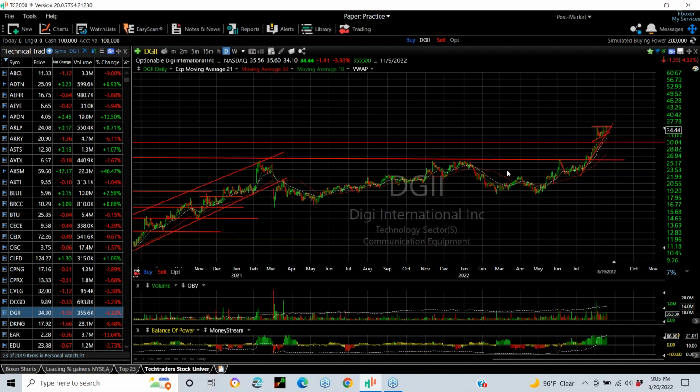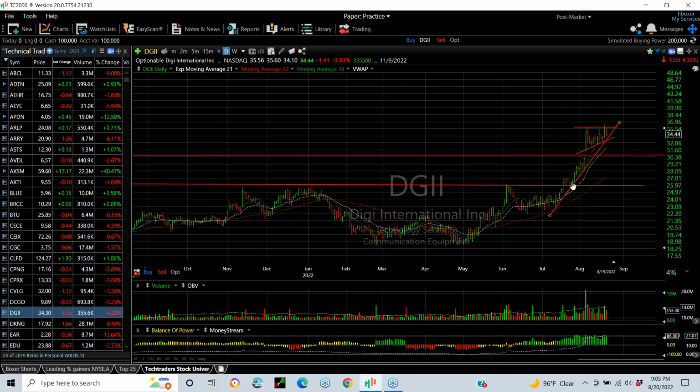DGII, long base, breakout, little mini flag, explode, now rising wedge, very strong pattern. Next target, 40.